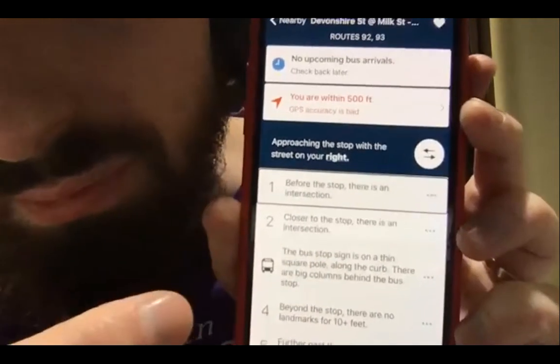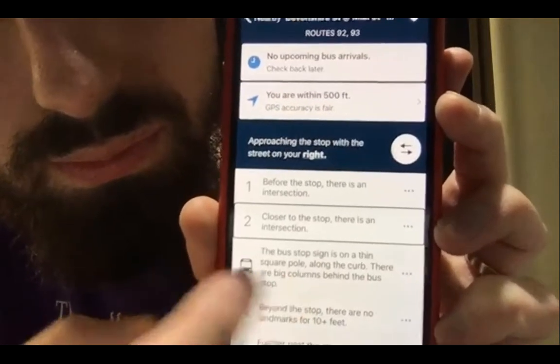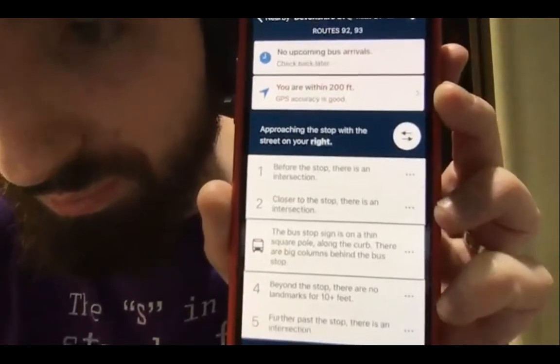1. Before the stop, there is an intersection. 2. Closer to the stop, there is an intersection. 3. The bus stop sign is on the thin square pole, along the curb. There are big columns behind the bus stop.